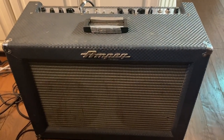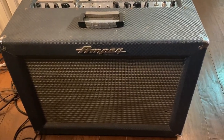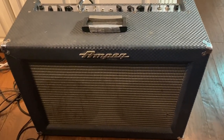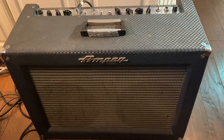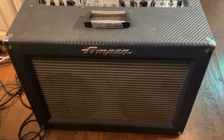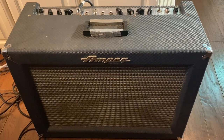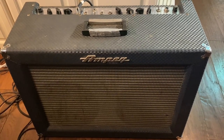Definitely one of the most fun amps I've ever played through. The mid-range coming off of this thing is just insane. I wish you could hear it in the room and not on that iPhone mic. It's just unbelievable. If you ever see one of these, check it out. They're still really affordable compared to everything else out there.